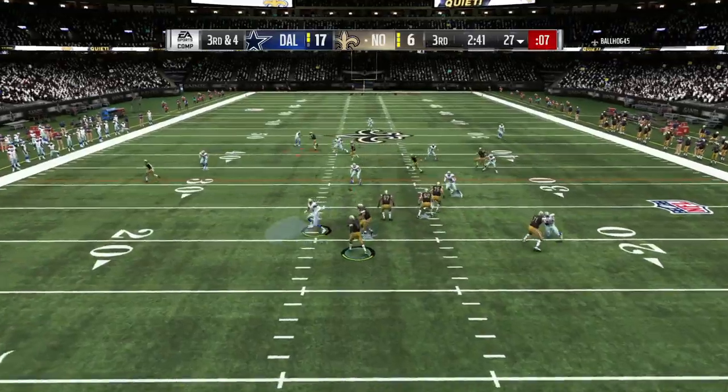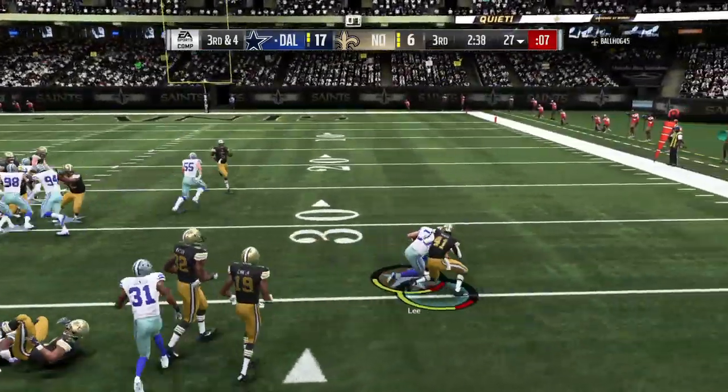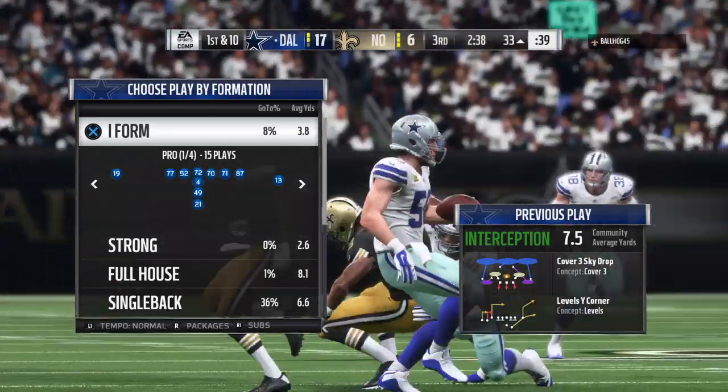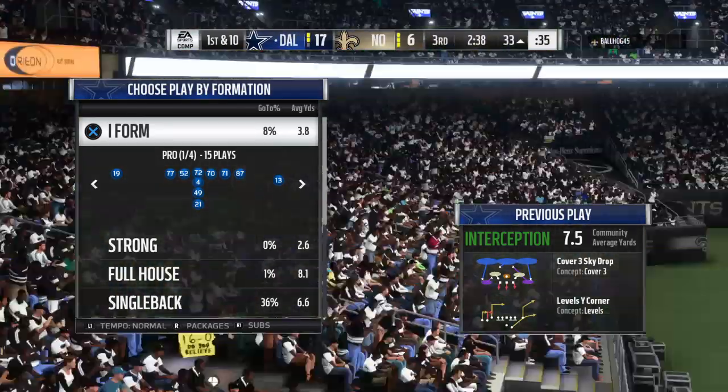Bridgewater from the gun on third down. Oh, ball batted in the air, and now it's intercepted. Picked off by the linebacker, Sean Lee. And they have the football and will set up shop at the 33-yard line. This interception will go on the record of the quarterback.